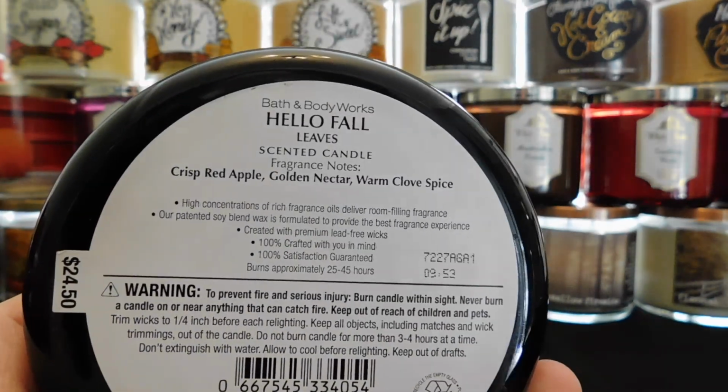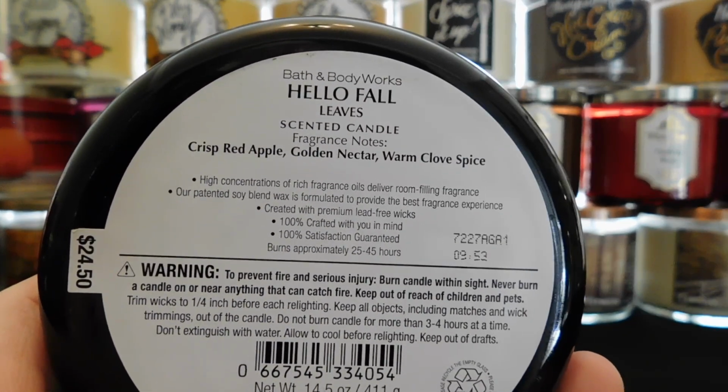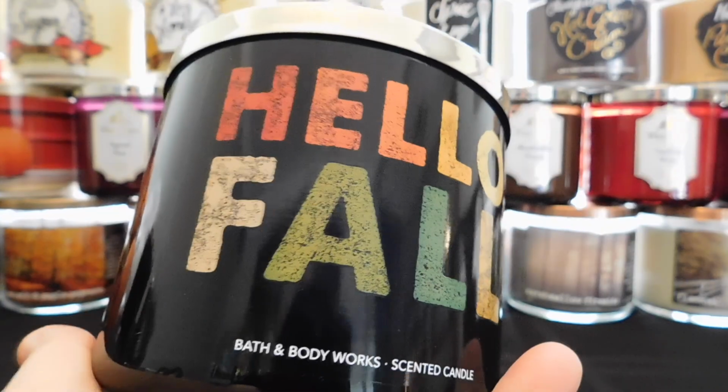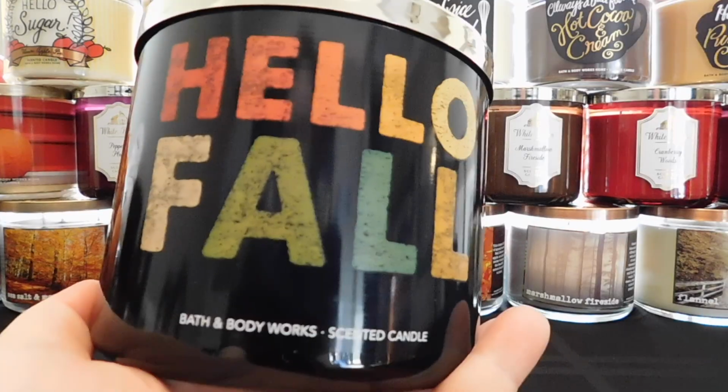And what's more appropriate scent to have as a Hello Fall candle than leaves? This is crisp red apple, golden nectar, and warm clove spice. The price point on this one is $24.50. I have leaves in a couple of different packagings, so I'll talk about the scent more then. I do think this is cute.